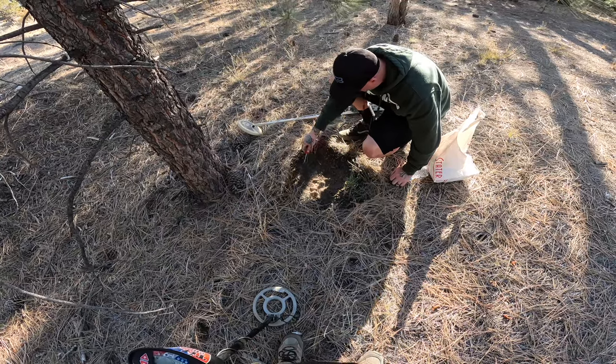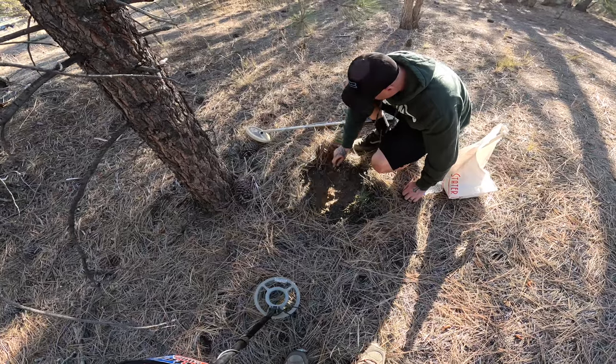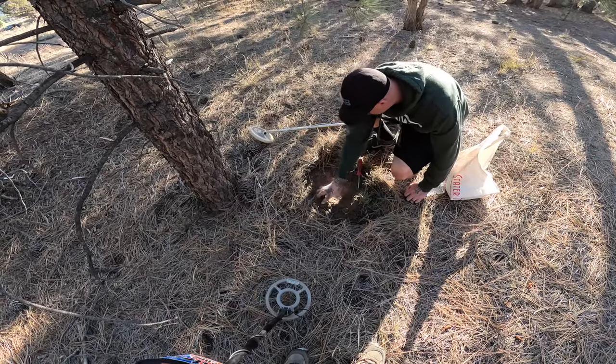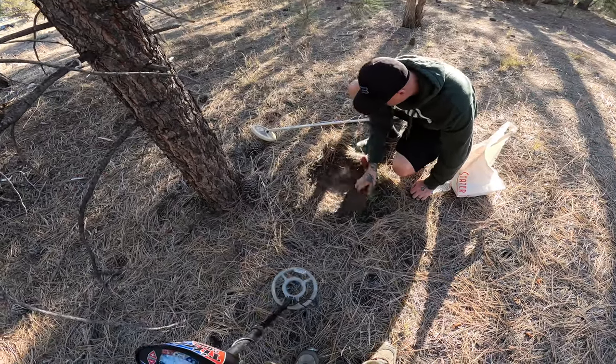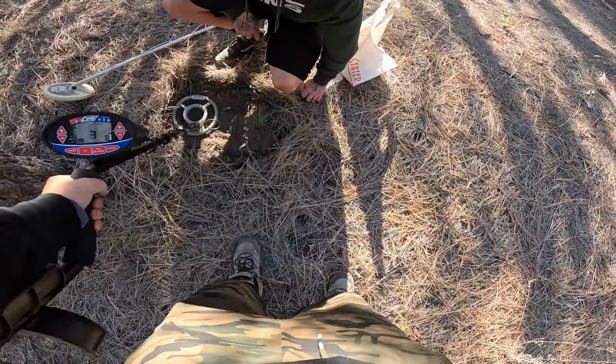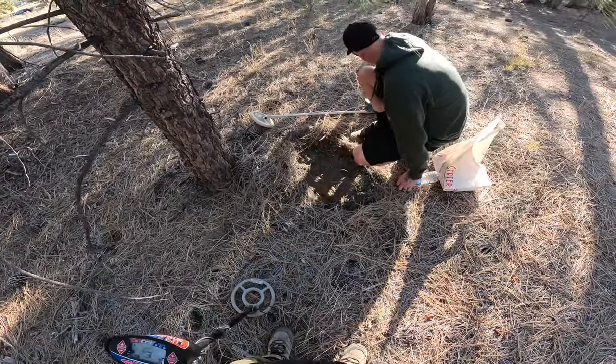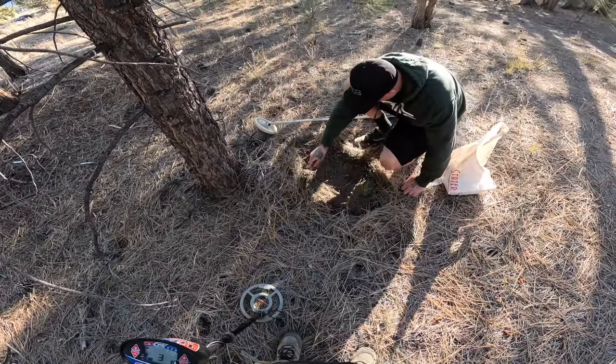We might have to just give up on this one. I can't find anything in here. Yeah, it's going to be a tiny little thing again. Yeah, see if we got anything out of there. Let's scan that same area. It's all right there. Hey now.